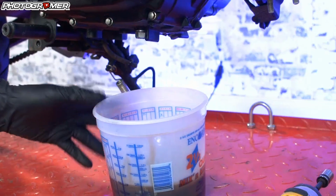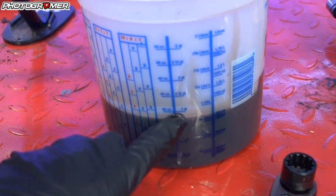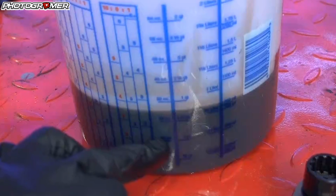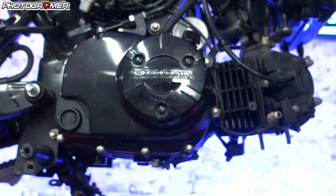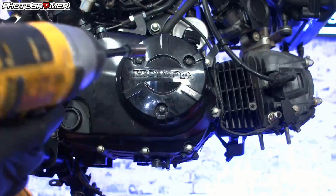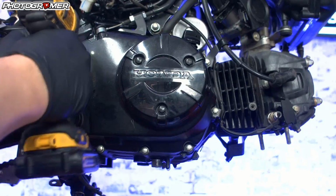All right, let's see what we got. So that line right there is 1 quart. That's where we're supposed to be, 32 ounces. We were down here in Vegas. If you guys have been here since last season, you guys know about the DeWalt, the Ugga Dugga. If you guys are working on your bike and you don't have one of these DeWalts, such a good investment. Makes everything a lot faster.